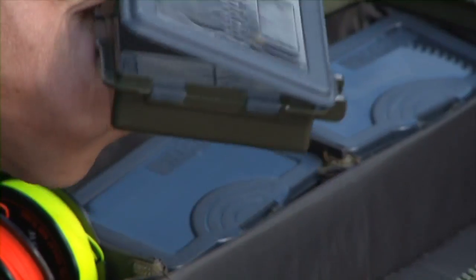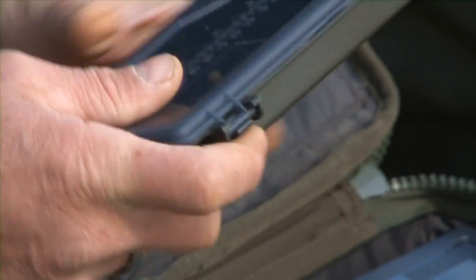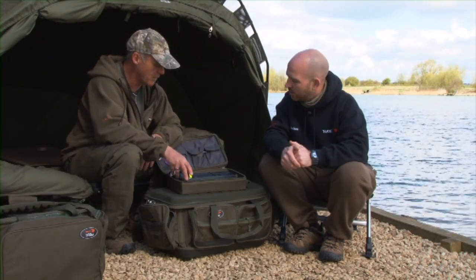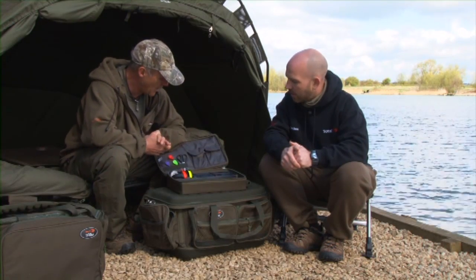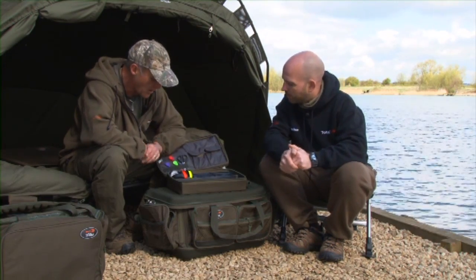I mean, you'd pay money just for something like that. Oh, absolutely. So to get it all included in the one bag, I'm sure you'd probably pay as much for that as you pay for the whole setup. A lot of people do like to take a variety of bits and bobs with them, so I think that'll be extremely popular. Yeah, brilliant.